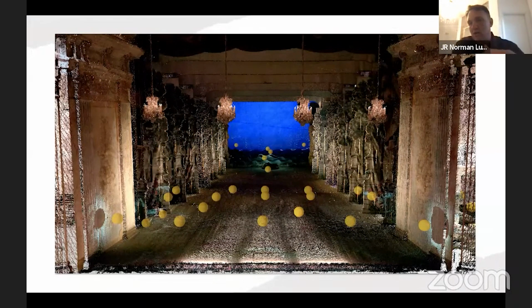Each of those yellow orbs is a terrestrial scan, a 360 scan on a tripod. They're sort of floating-in-space orbs. And you can see against the walls there's like a shadow or a reflection, or actually it's noise, where you see that light green orb, or circle, on the wall. That's noise from the scanner being too close, right?